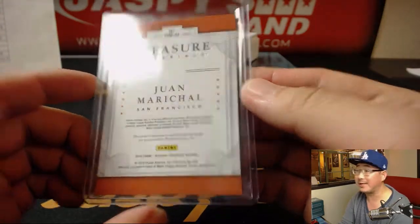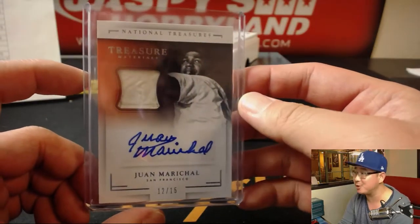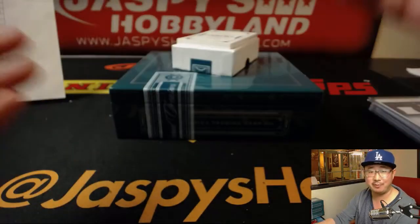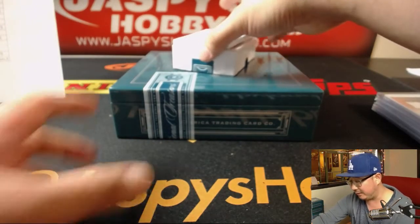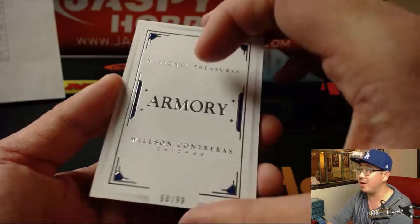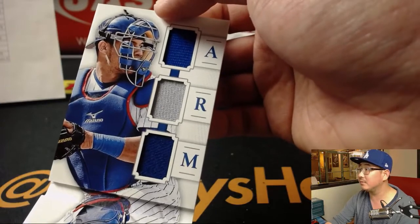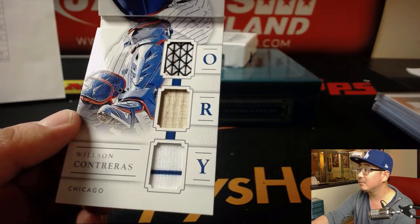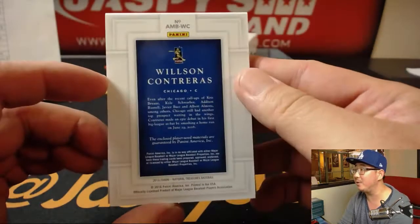There you go. Game worn material. Maybe the game he tried to put a bat to John Roseboro's head. Dodgers Giants rival. Apparently they became friends later in the career. Just heat of the moment. And last but not least, Armory, 60 out of 99. Wilson Contreras. Wow, nice book. Look at that. Very cool for the Cubs. Fidel with the Cubs. 60 out of 99 on that one.